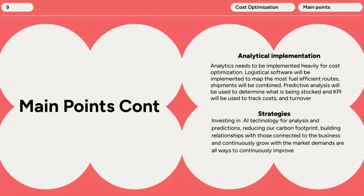With the use of analytical software, it can track shipments from different suppliers that are close to each other so that we can combine shipments to reduce transportation and packaging materials. Predictive analysis can assist in analyzing trends and patterns so that we are aware of what inventory needs to be in stock during different seasons and trends.